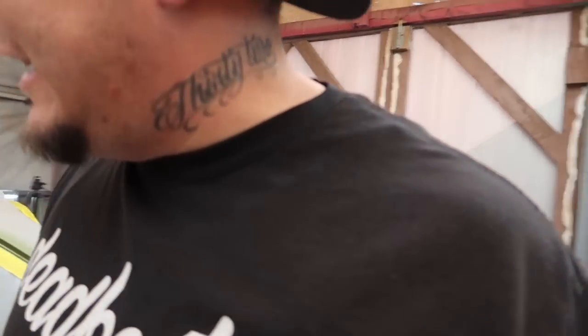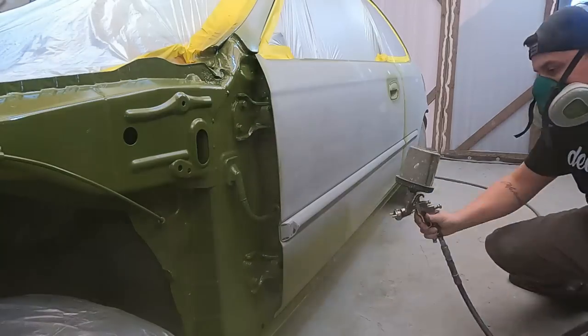All right, I got that stuff primered and I got the car masked off to where we're not gonna get any overspray on the inside. Got my paint all mixed up. I've already got paint in my spray gun. We're ready, bro. Yeah, I'm gonna throw my mask on, kick the booth on, just get into this.